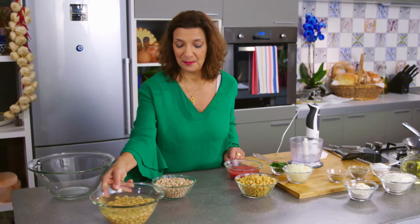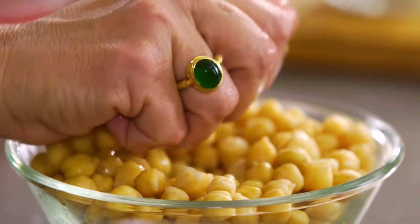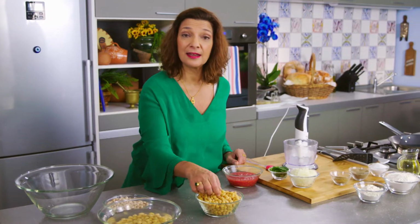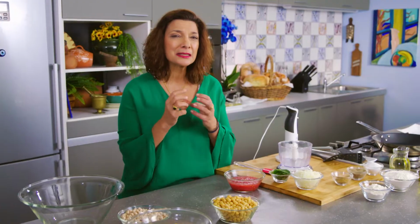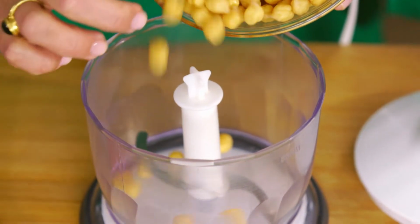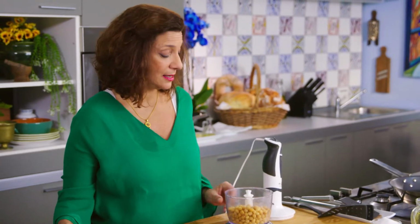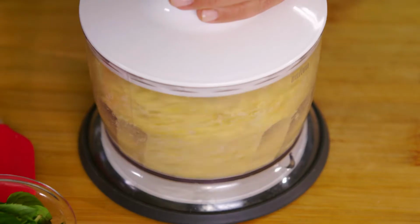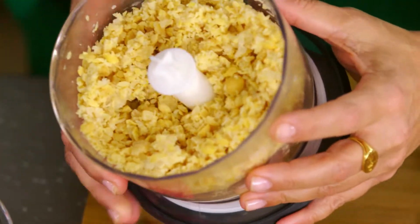I took them and drained them and cooked them just in plain water till they're nice and soft, but still a little bit al dente, because one of the nicest things about this recipe is the texture. I want it to be a little bit crunchy. I'm gonna take them and carefully empty them into my little food processor here and pulverize this until I get a kind of mealy consistency. That's exactly what we're looking for.